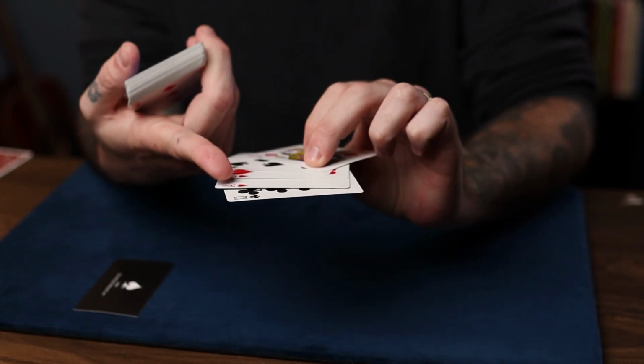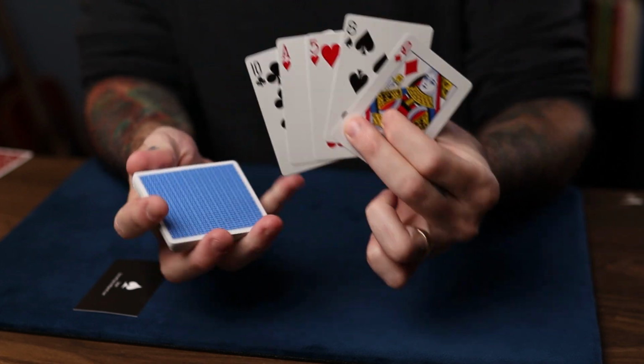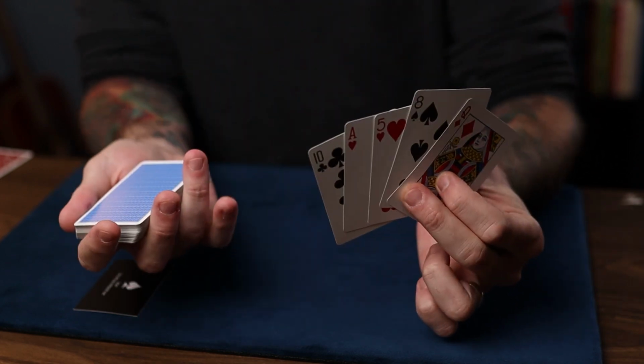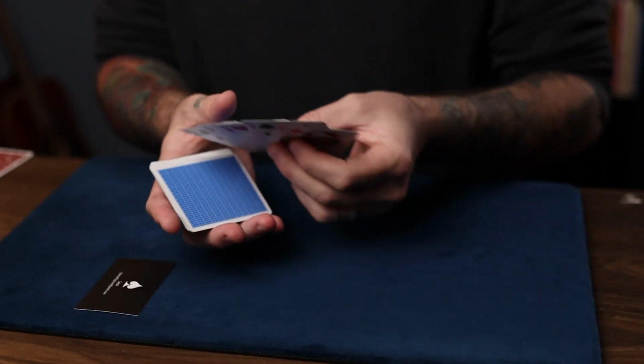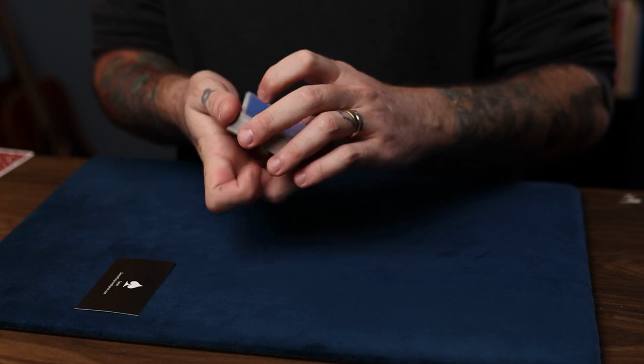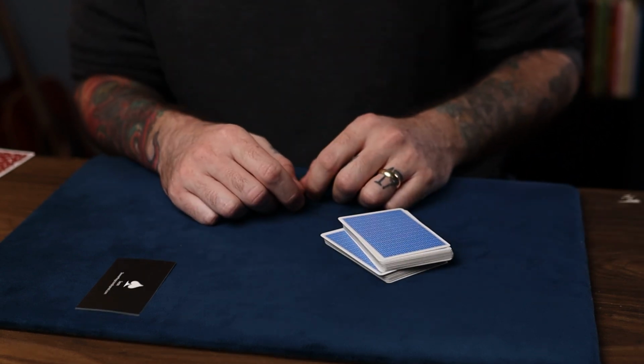We'll do maybe the Ace of Hearts this time, so you can see what's happening here, right? So Ace of Hearts, and by the way, it doesn't matter what card they think of. It works every time with the 16th card principle. Maybe they think of the Ace of Hearts in this case, so you put it back on the top of the deck, and maybe you can do a false cut as if you're burying those cards in the deck.